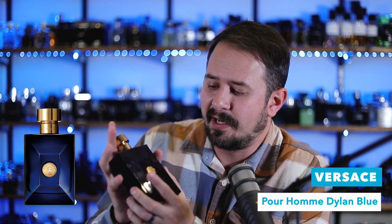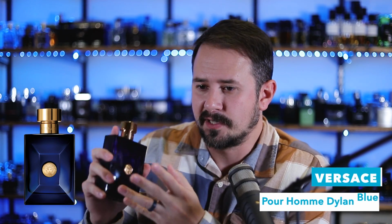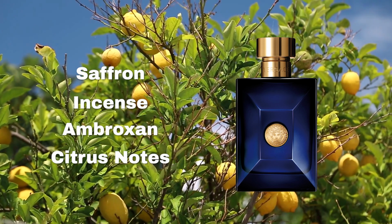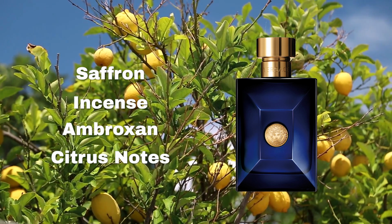So the first one I'll talk about is Dylan Blue. This is the first one that I would recommend personally. I think that the fragrance itself is very, very good. It's going to accomplish the exact same things that Y Eau de Parfum or Bleu de Chanel or Sauvage are going to accomplish. It has a really nice citrus opening that's going to draw attention. It has a nice bit of warmth in there as it dries down. The incense gives it a little more nuance, a little more depth. It has that ambroxan that people really gravitate toward. It does all of that really well.